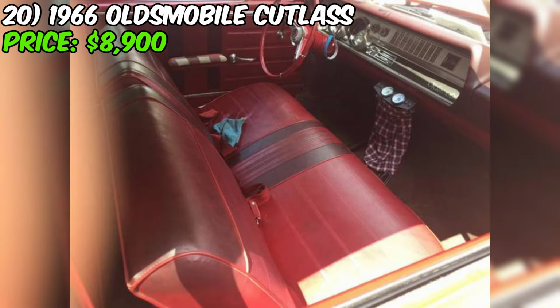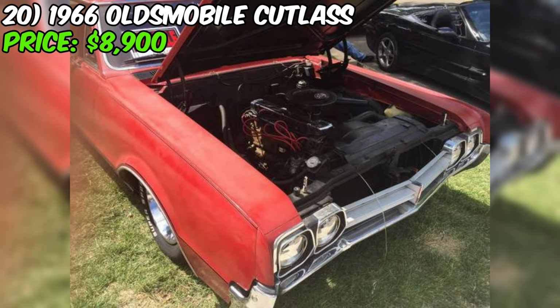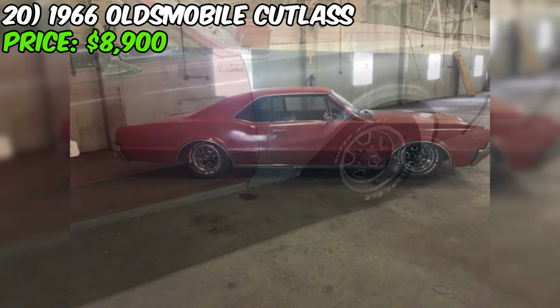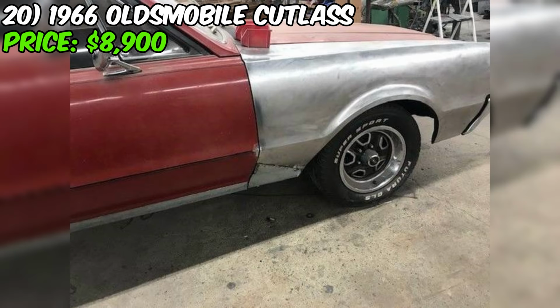Now, I know what you might be thinking. But wait, isn't this car a project? What's the catch? Well, let me give you the rundown. The seller has been pretty upfront about the condition of this Cutlass. It's a project car, no doubt about it. But here's the thing. Most of the hard metal work is already done. That's right, the heavy lifting has been taken care of, so you can focus on the fun stuff.